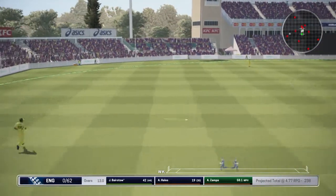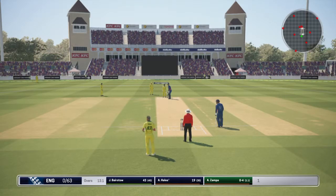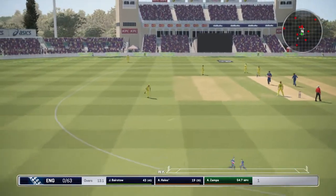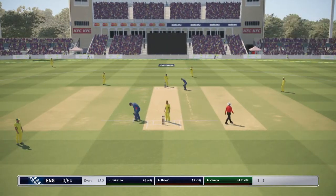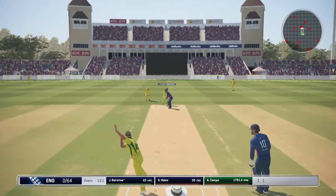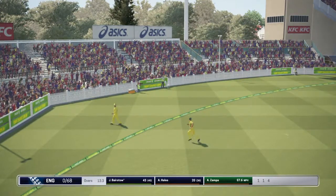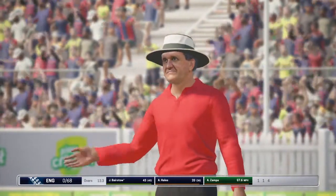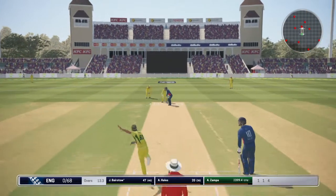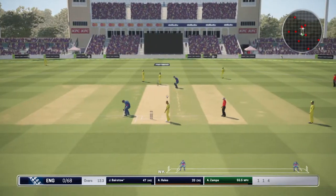Yes, catch! Didn't middle it, but they'll get some runs. One more to the score. Another run taken. Solid shot, goes for four. The bowler needs to try something a little bit different here. The last one clearly not working. Good shot. Runs for sure. One run there.